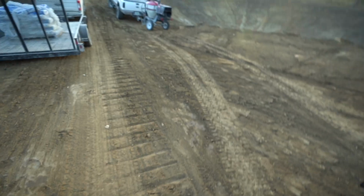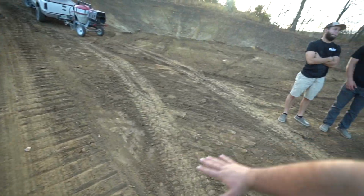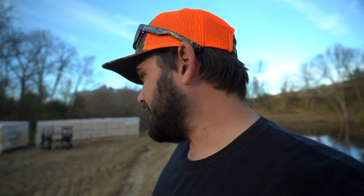It's really not that bad. It all is going to pool about right here. If anything, I just need to take the bucket and back drag a channel right here, just a little bit, because it's all going to sit here, and if I can get it to run over there, it'll be all right. I'm not too worried about it.